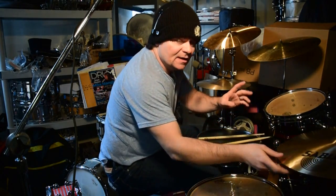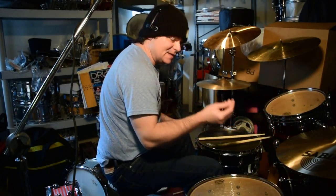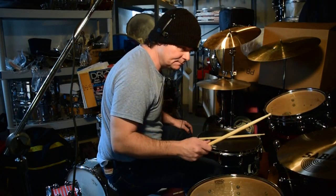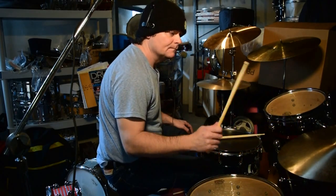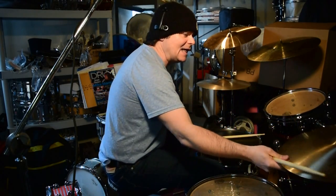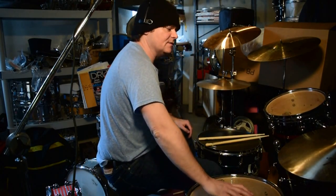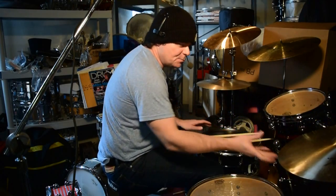Now here's the thing. This doesn't necessarily sound really good crashed, at least in an up-close environment like this, because it's a heavier cymbal, okay? But ridden, hang on. It sounds to me a lot like a really, really good sounding Zildjian medium ride from the 70s, okay? Before they got like beefcake heavy. But I just put it on there. I think it sounds good.